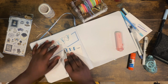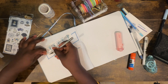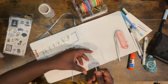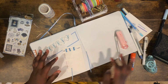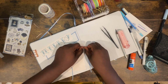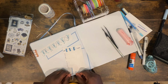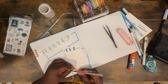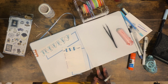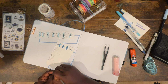And these lines are not going beyond where the cards start or end, so they're just kind of outlining it very roughly. And I'm going to do the same thing for the TBR card on the bottom. So that is it for this thin washi tape.